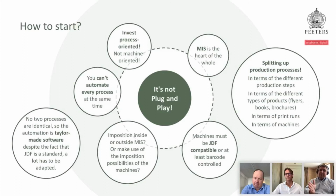And you don't have to buy, like many printers still do, a very huge press, a very fast one, with a very quick changeover time, and then start building our printing shop around our press. No, we start.